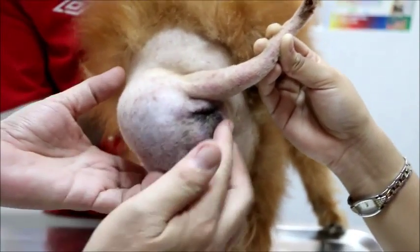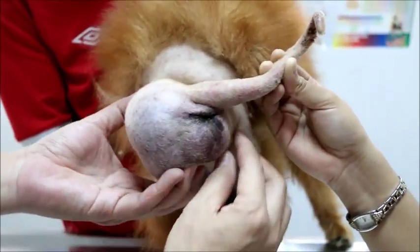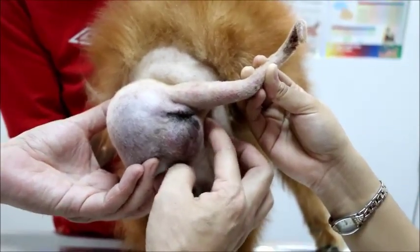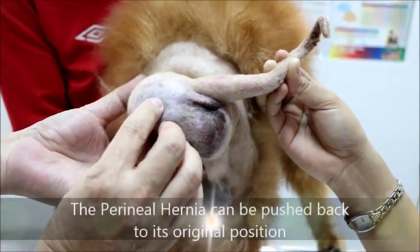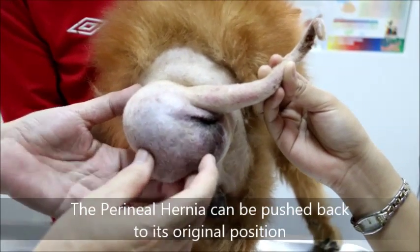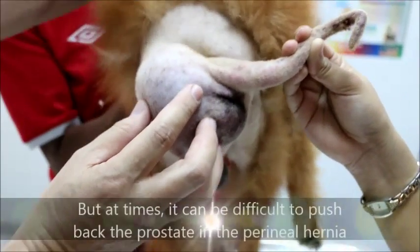Now this is on the left side, so it's the left hernia. I'm lucky that it's not developed further in the hernia. With this hernia, the dog can still eat and drink and pee and poo. Normally the perineal hernia is reducible.